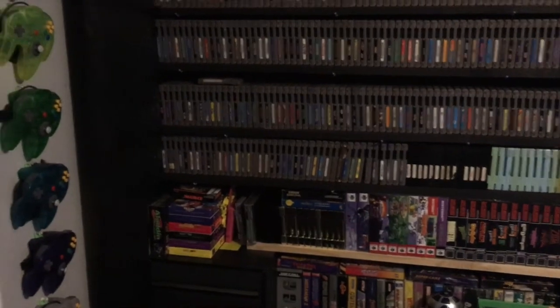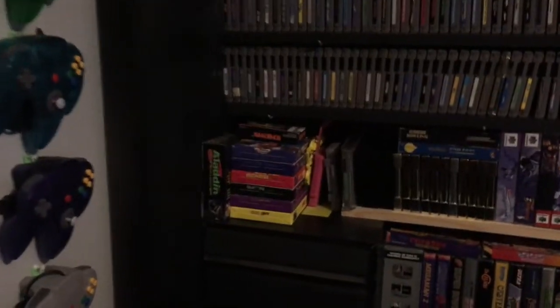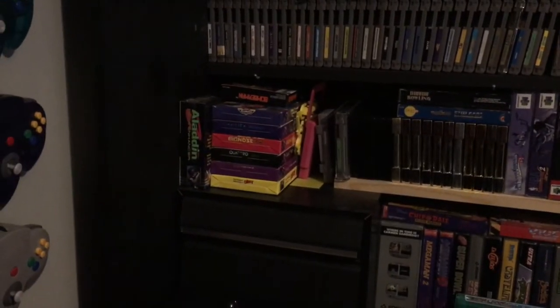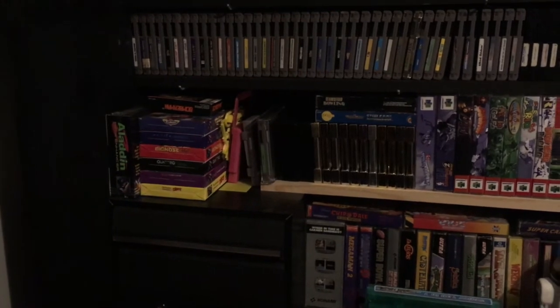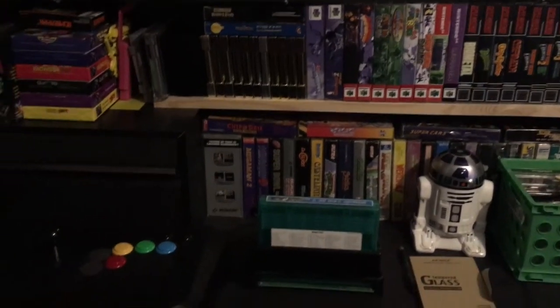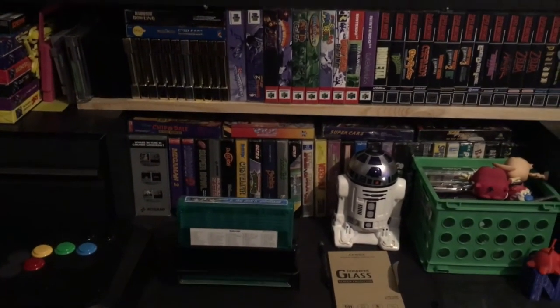Some of the higher dollar stuff's over here. I don't know if it's the full set, but we got these on eBay a while back. My buddy Danny told me about them, but it's the full Aladdin sealed set. Over there's my Little Samson. Some of my box stuff down here. Another stick that I'm building. That's a Neo Geo. One slot.